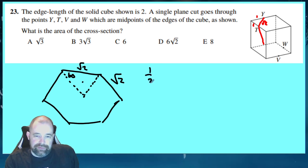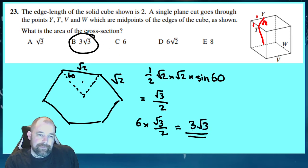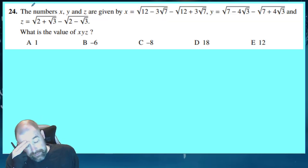It's going to be half a b sine c. Half root 2 times root 2 is 1. Sine 60 is root 3 over 2. That's one of them, and 6 of those is going to be 3 root 3. Oh my god.